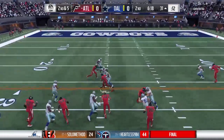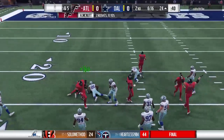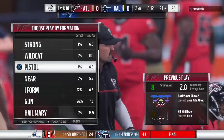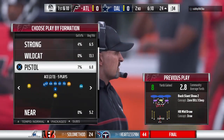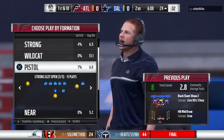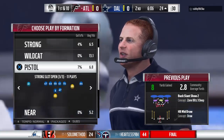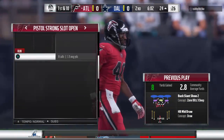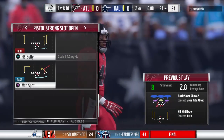They'll run it now out of the gun. And they'll be inside the 25 now at the 24. It goes as a gain of 8, and it moves the chains. Tremendous blocking by the interior of the offensive line. They didn't just gash him there. They blasted a gaping hole for him to gallop through. I think if he comes back to the huddle, he better be giving them a whole lot of credit and thanking them for that much space to rumble.